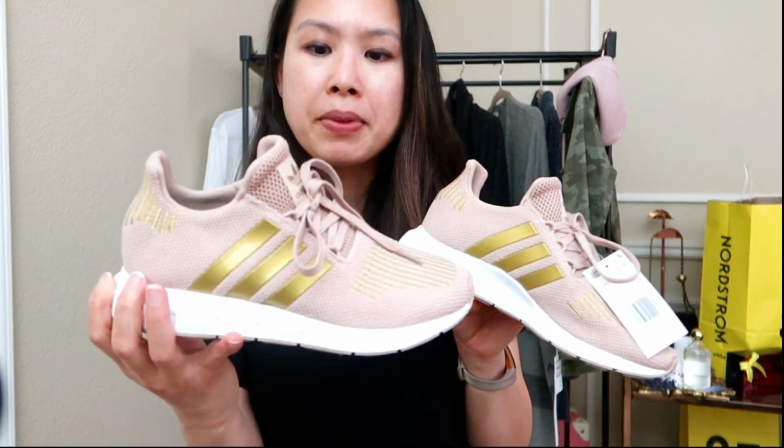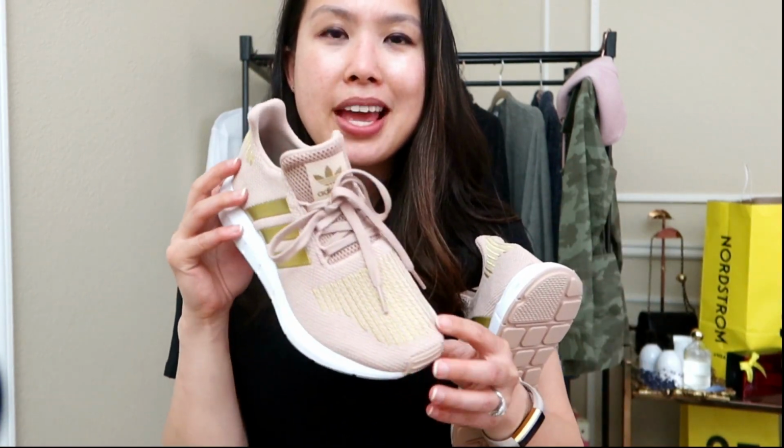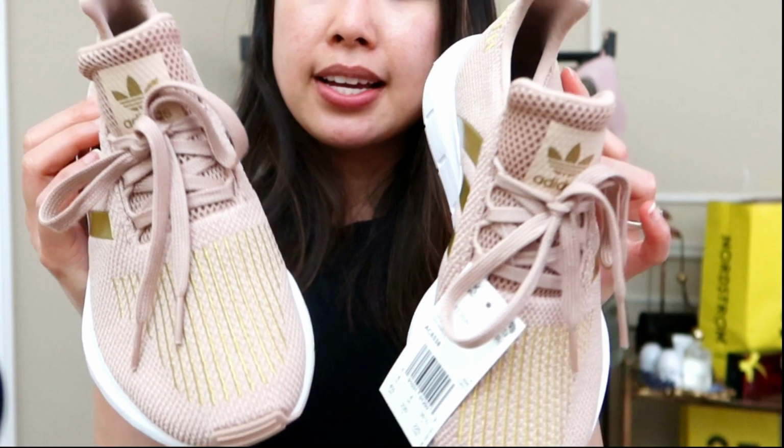I did go for a pair of running shoes, athletic shoes. These ones are the Adidas Swift, and they are in the ash pearl color. And I love that they've kind of got this goldish tone, and then it has a nude beigey body. The bottoms are white. When I first saw these, I didn't realize that these were an option because they only showed it in all white. There's a black one with a white banding and a cheetah one with a white bottom banding.